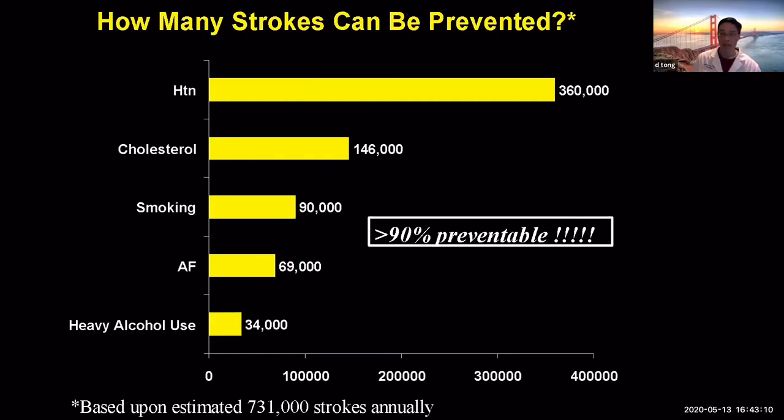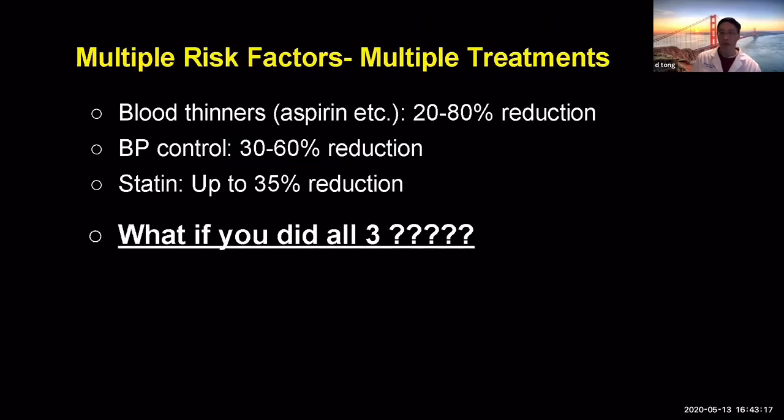The hard part is just executing on the plan and getting your blood pressure and all these other risk factors under control. So this is exactly what we talk about. There's multiple risk factors and there's multiple treatments, and they're all additive. So if you control two out of the three risk factors, you can even more reduce your risk of stroke. So if you have diabetes and hypertension and you control both of those things, it's way better than just controlling one or the other. The common problem we run into is that people are very good about one or two risk factors, but they don't control a third one.